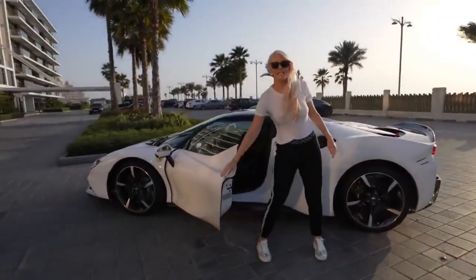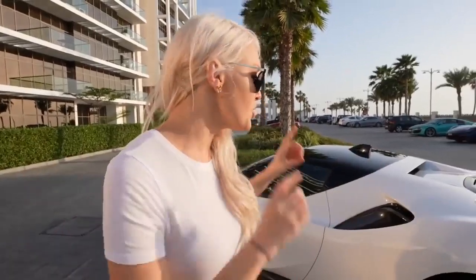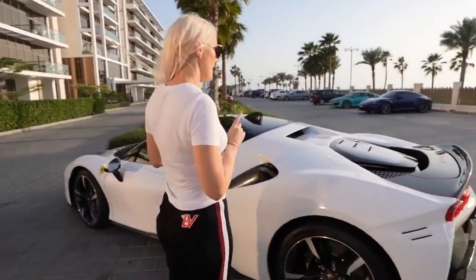Now, SF90, what does that name even mean? Why the 90? Why the SF? SF actually stands for Scuderia Ferrari, and 90 because they're celebrating the 90th anniversary of Scuderia Ferrari, which is their racing division of Ferrari. Now, just very briefly about the engine, you guys.